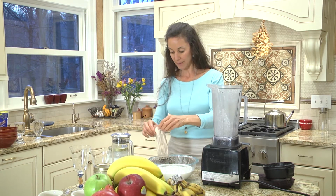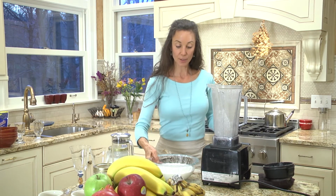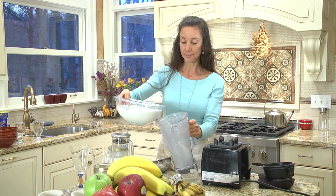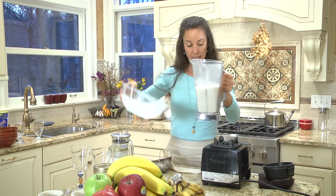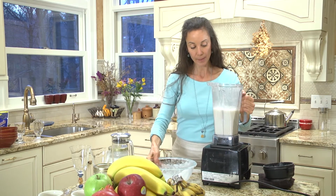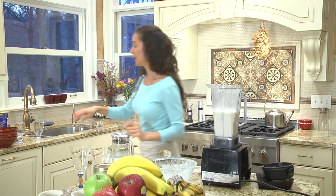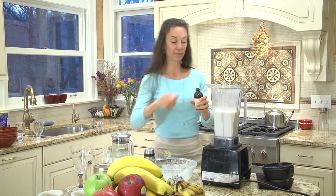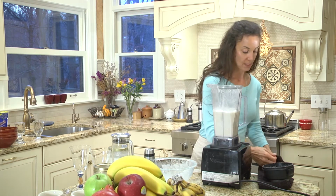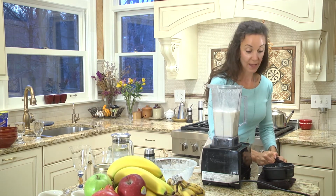anything solid from the nuts that's remaining. Now, what I like to do, I'm going to pour this back into the blender. And to make it a little bit more yummy, and that's wonderful just like that, I'm going to add a little bit of real vanilla. This is a good way that makes it taste like it's sweetened without adding sugar.